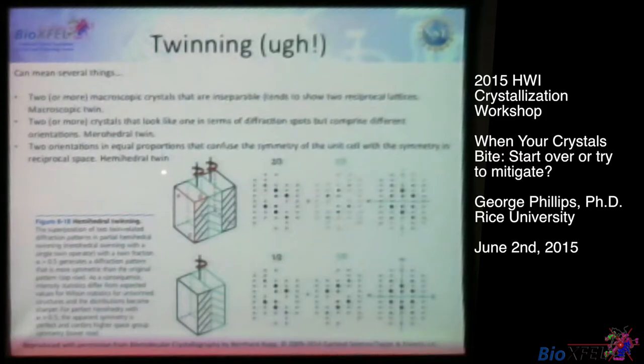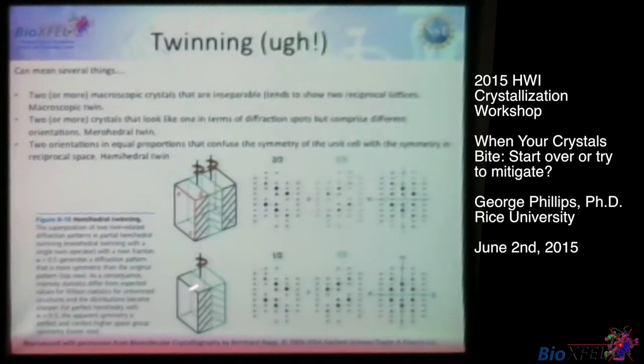Okay. A hemihedral twin is a little trickier. This is one where you have exactly half in one orientation and half in another orientation. And so what happens is you wind up with a symmetry in reciprocal space that looks perfect. I mean, this will process as if it has mirror-mirror symmetry, whereas each member of the twin really has a different diffraction pattern. So you can waste a lot of time on these crystals by thinking there's one type of symmetry when there's really another.